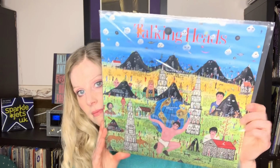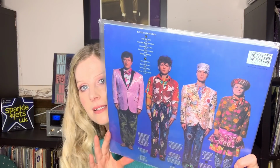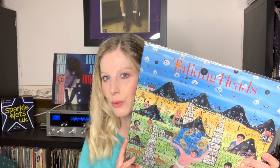Moving on to Talking Heads, Little Creatures. Yep, I only had this on CD before, but it was nice to find this one. I've just been adding to my Talking Heads collection lately. Quickly show the label. Right here. Yeah, beautiful copy here as well. This is just a great pop record. They kind of abandoned the world rhythms and the more world-focused type of music. And some people say this is a step back for them, blah, blah, blah. I don't see it that way. It's just very strong songs on here.